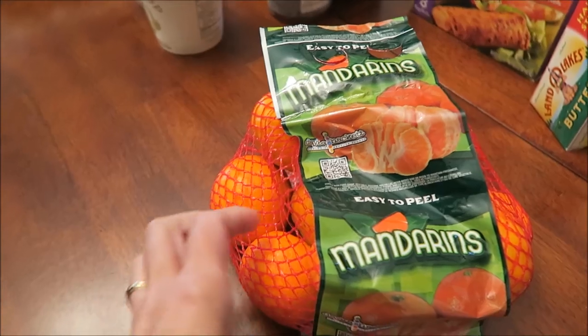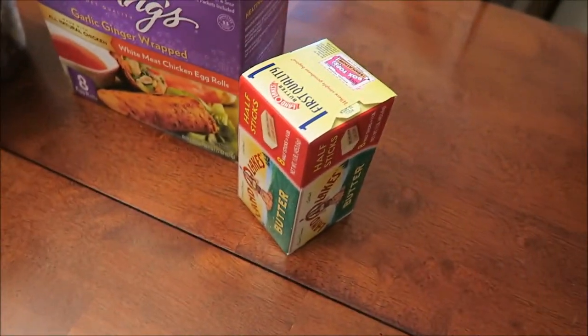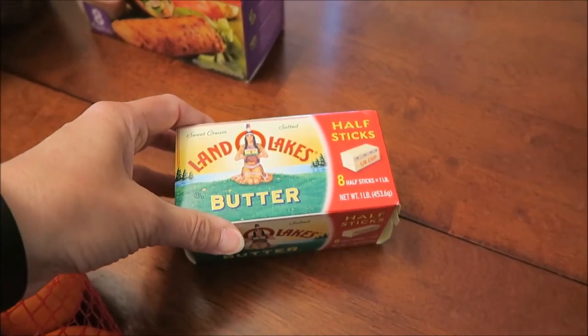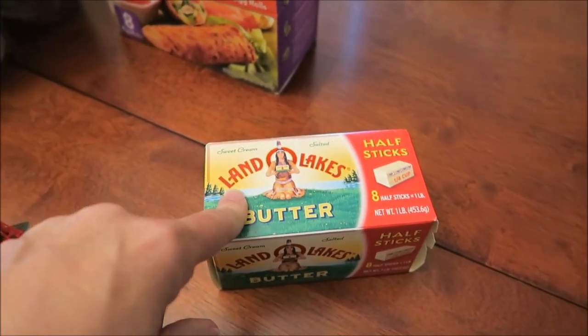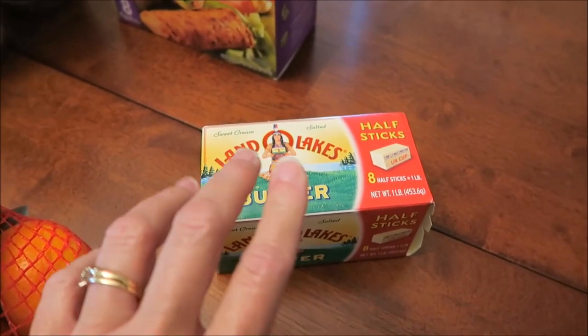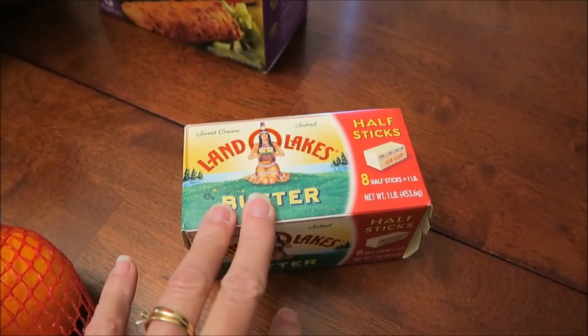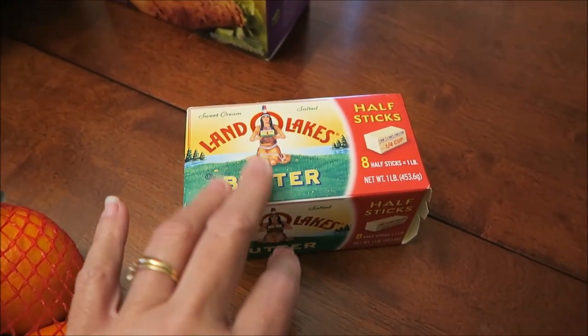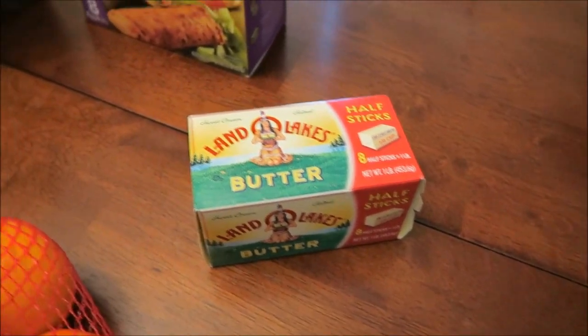Kevin bought some mandarin oranges. These are easy to peel. We bought some butter. They did not have the Kerrygold, at least not in the regular butter section, they didn't. And I'm gonna be using this just to bake some things with, but it's not important. The things that I'm baking, it's not important that I use expensive Kerrygold butter on, so I don't mind using the Land O'Lakes on it. It's stuff that doesn't matter.